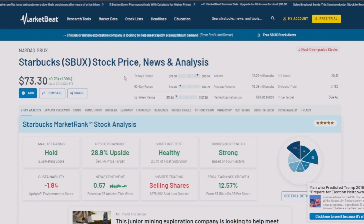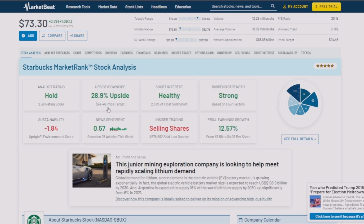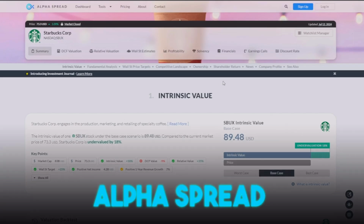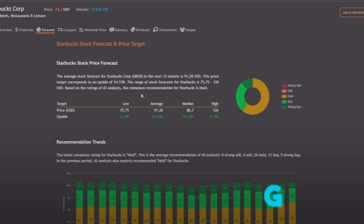Now, by using another valuation method from the MarketBeat website, we can see that here the fair value of this stock has a 28% upside, being a healthy company. To get to this price target of $94, this website also uses different calculation methods to give us the best forecast possible. Then, on the Alpha Spread analysis, the base case tells us that the Starbucks price is 18% undervalued, being the best case an appreciation of 42% and the worst one a depreciation of just 3%. And finally, using another premium website, Value Investing, its forecast tells us the stock can have an appreciation of 24%.